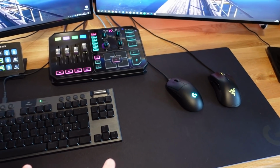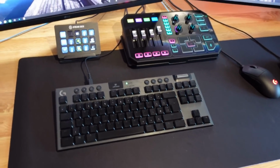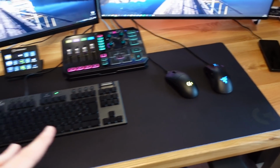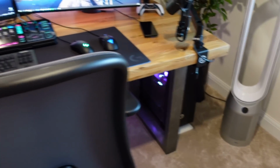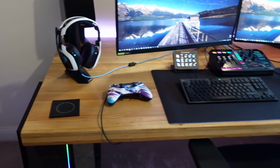Down here though, we have the peripherals. Is that the word? I'm thinking profiteroles, that is definitely a dessert. We have the Logitech wireless keyboard there, same with the mouse, and then we've got an extra mouse for my other PC. We've got dual PCs, I don't know if you've seen them yet. One on the left, one on the right. I think it keeps things pretty tidy doing it that way.